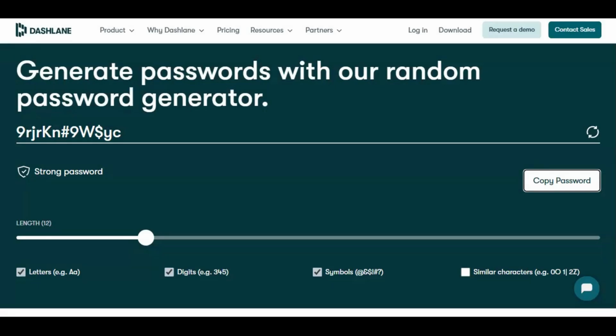You can do this differently. You don't need to copy the password. You can write it down at the beginning and after store it somewhere else. But the copy password is just the function to be able to move it from the password generator to a different place.